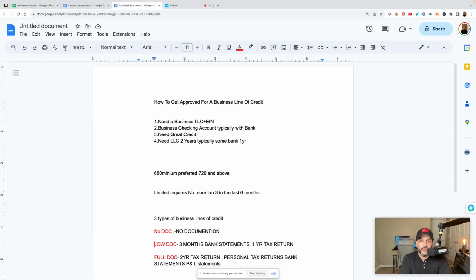It shows them that you outlasted that statistic where most businesses fail in the first year. So they like to mitigate their risk. So they want more established businesses as opposed to brand new businesses. So back to the types of business lines of credit.